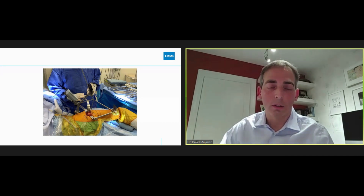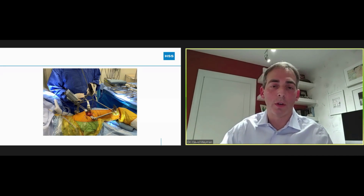And then there's a little tack, a little checkpoint that goes in the greater trochanter. It's a single checkpoint that goes in the greater trochanter. You put the probe into that point. You push a button on the device here, and it registers the initial leg length and offset.